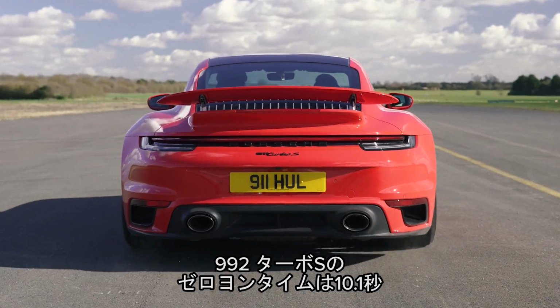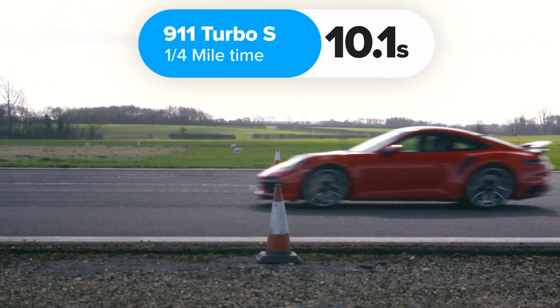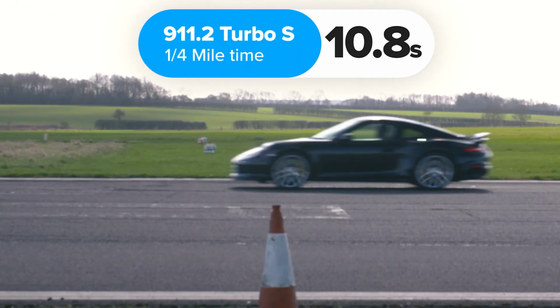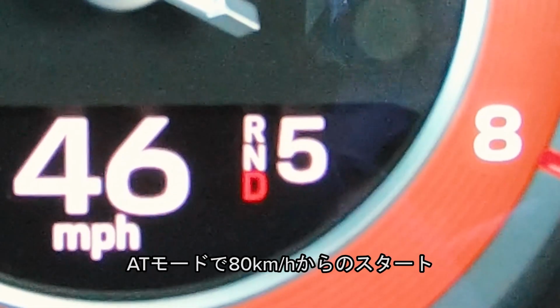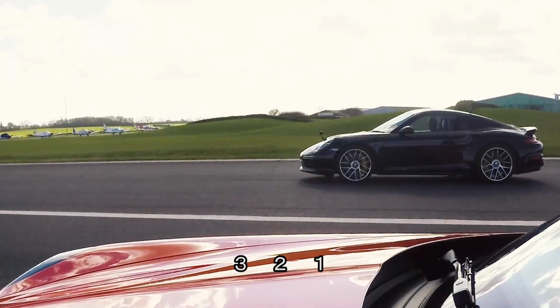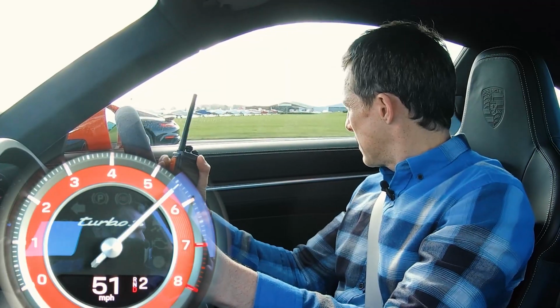Well, the new 911 Turbo S did the standing quarter mile in 10.1 seconds, whereas the old Turbo S took 10.8 seconds. Now we're going for a rolling race. Cars are in their normal settings, so just chilling, driving along. Automatic mode for the gearbox. I'm going to call it in, get to 50 miles an hour. 3, 2, 1, floor it.